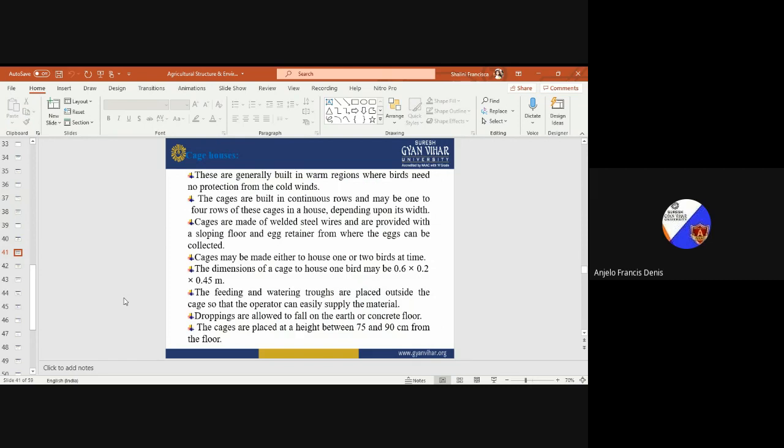So droppings are allowed to fall on the earth or concrete floor, and the cages are placed at a height between 75 and 90 centimeters from the floor.